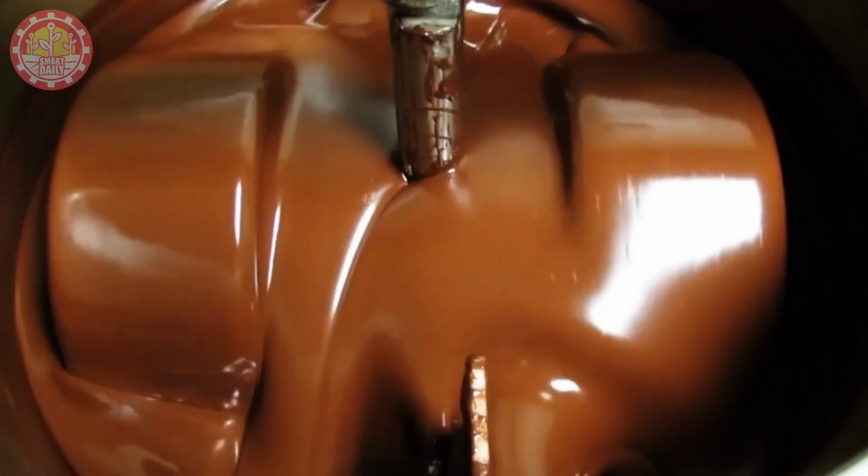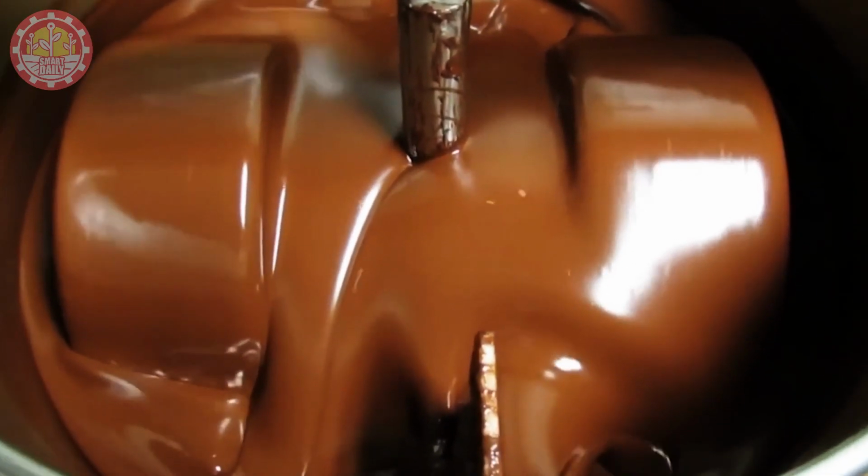That paste moves to a refiner next, a fancy machine that spins and squishes it super fast until it's a superfine cocoa powder. Imagine a powdery chocolate cloud floating around. From there, it's off to a giant mixer called a conch.